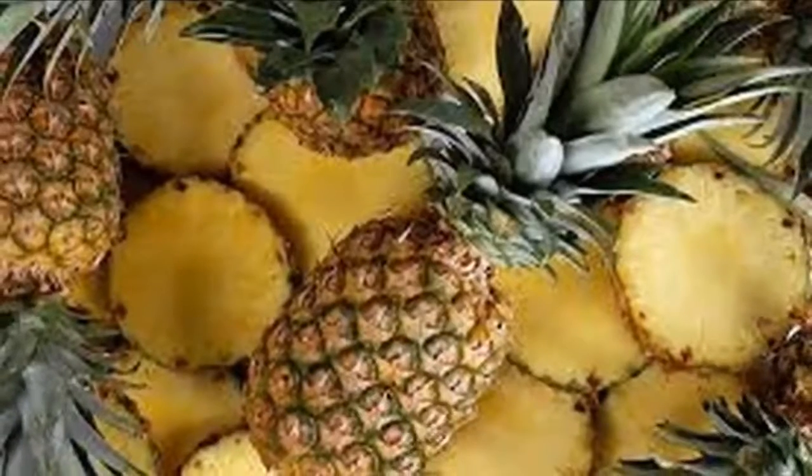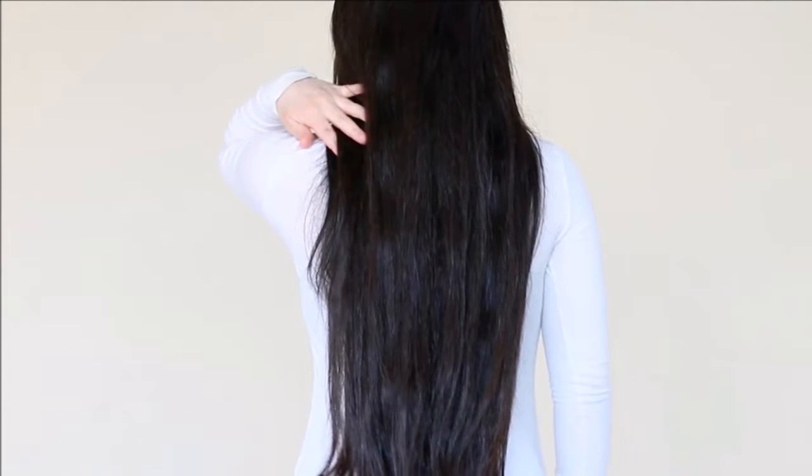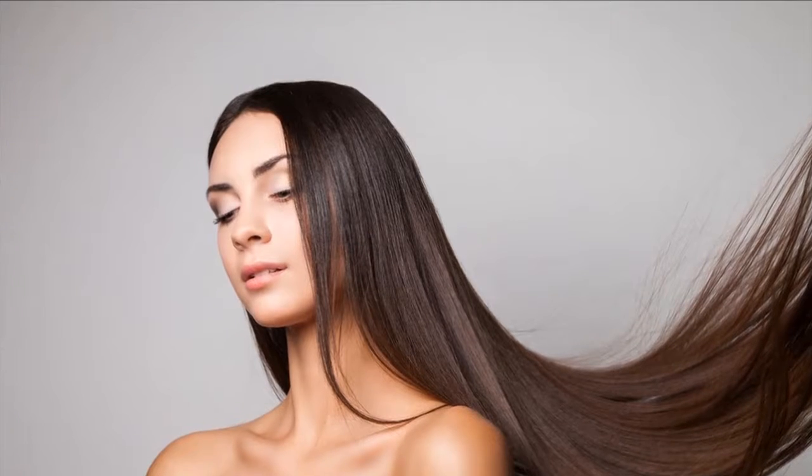Pineapple contains micronutrients that are used in many anti-dandruff shampoos. The big difference between expensive shampoos and pineapple is that pineapple is much more effective. So why not take advantage of this? But pineapple can also be used for these things.